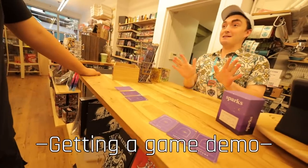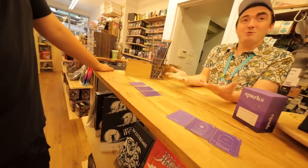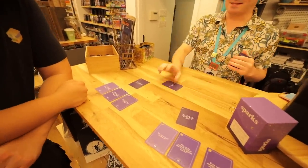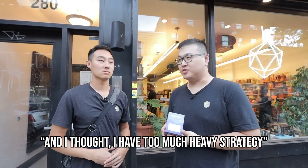Gotcha. We begin by everybody sharing their most vivid memory of the night sky. Just to kind of warm us up. These are quite deep. And this is like a safety tool. Right, so okay. It's like, you don't feel comfortable. Well, we just finished, and look what happened. He bought it. You know, they gave us a really cool demo of the game, and I thought, I have too much heavy strategy.